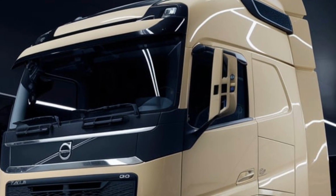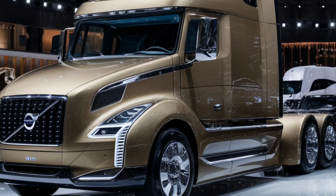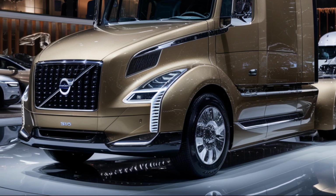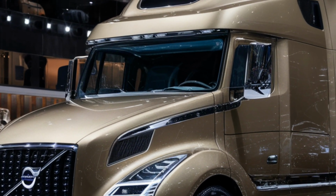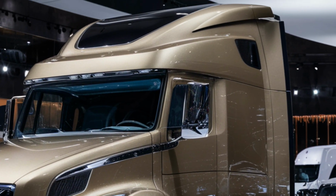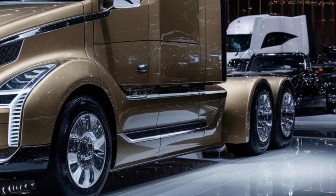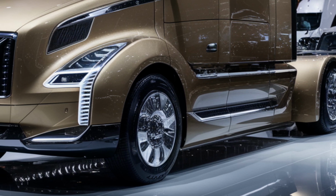Safety, of course, remains a core strength. The 2026 Volvo S60 Truck comes loaded with Volvo's latest suite of safety technologies. This includes Pilot Assist for semi-autonomous highway driving, blind spot monitoring, cross-traffic alert, a 360-degree camera system, and the updated City Safety system that now detects more objects, including cyclists, pedestrians, and large animals.